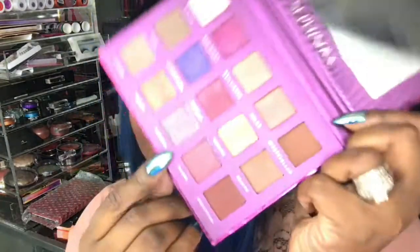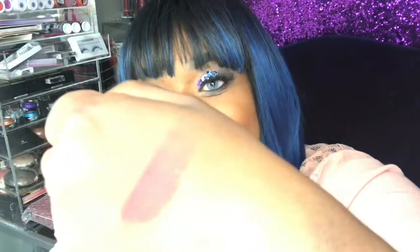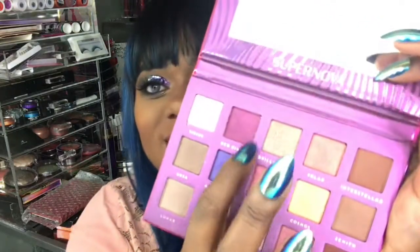Oh my gosh. So you got a lot of shimmers in here. And you got about 4 mattes. So let's try Celestial. Let's try that. Stop. You lying. You see that? You're not telling the truth. Alright. Red Giant. What a name. That's this one. Let's put it right next to it.